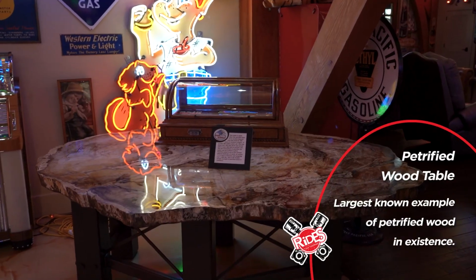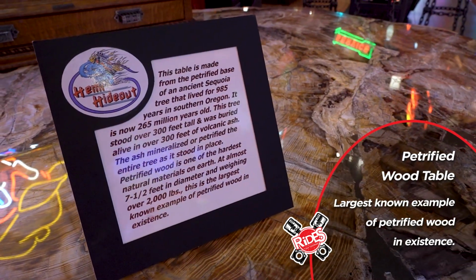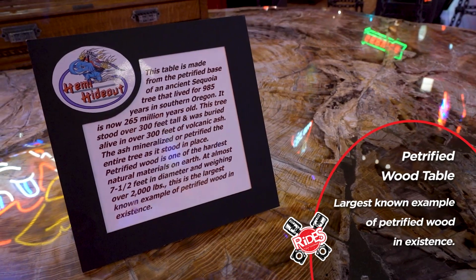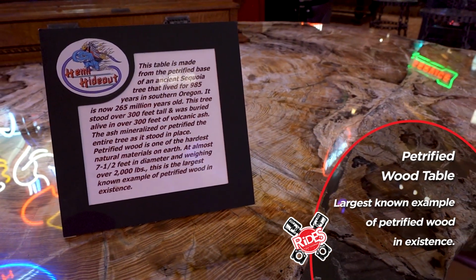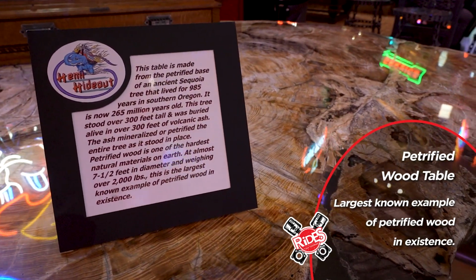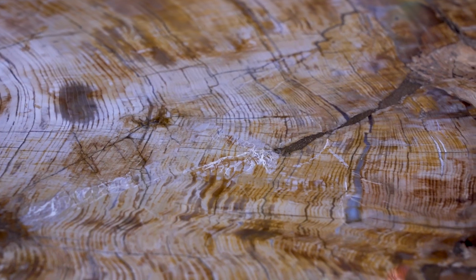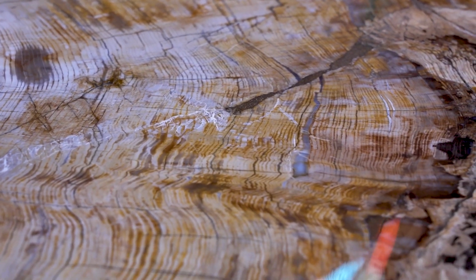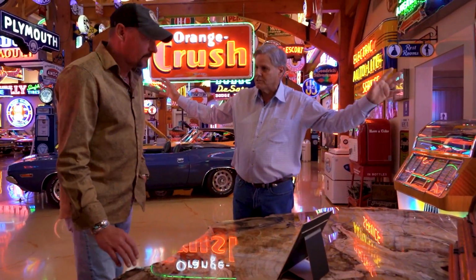This table is the largest ever cut piece of petrified wood. You'll never see a larger diameter than this. Base piece of a 300-foot tall sequoia tree, and it was buried alive. It was 985 years old when it was buried alive in volcanic ash, an ice age event. Over 265 million years, the minerals from volcanic ash and the organic materials from the tree colored it and turned the entire tree, leaves, roots, and everything to stone.